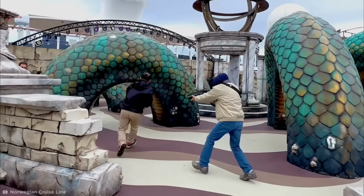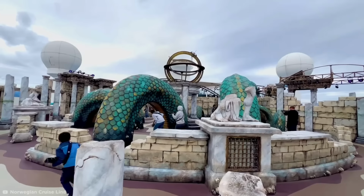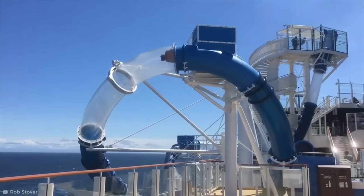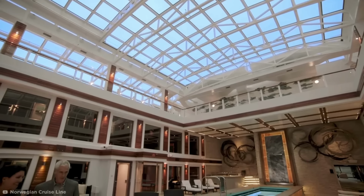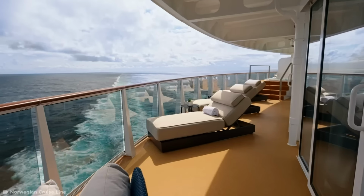But the fun doesn't stop there, and the Encore's top deck also features a giant laser tag arena that's themed after the mythical city of Atlantis, and Ocean Loops, a water slide with 2 360-degree spins. Once you're done sliding, burning rubber, and blasting your family, you can relax in the Haven, an exclusive area at the top of the ship that contains its fanciest rooms.